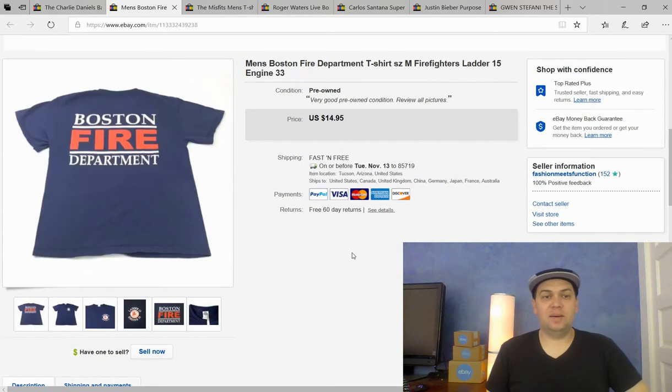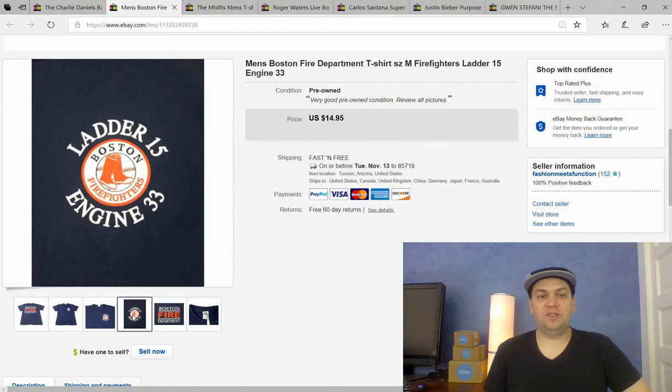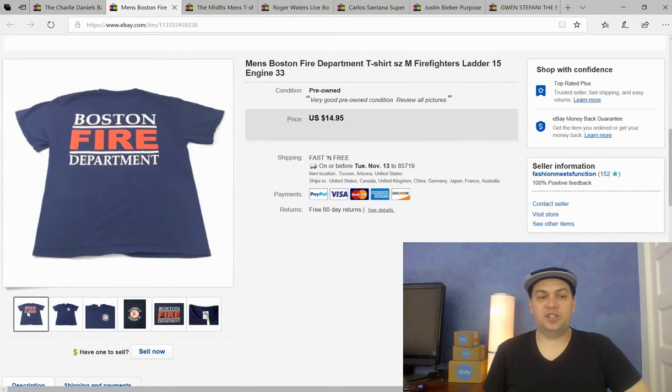All right, this is a Boston Fire Department t-shirt specifically for Ladder 15, Engine 33. So I don't always buy fire department t-shirts, but this one caught my attention, and I noticed that this specific shirt actually has a good track record of selling on eBay, and the Boston Fire Department is world renowned for their culture and quality. So this sold for $14.95. It sold to someone in California.